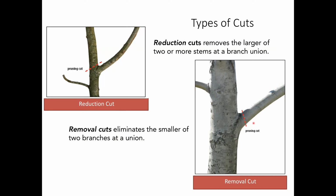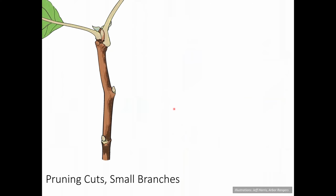This is a removal cut. We're removing the smaller of 2 branches at the union. So if this is our parent stem, and let's say this is growing over the sidewalk and we're trying to improve size or clearance here, then we'll remove at this point here. So there's other types of cuts, but those are the 2 most common that we find that we're using in the landscape when it comes to pruning trees.